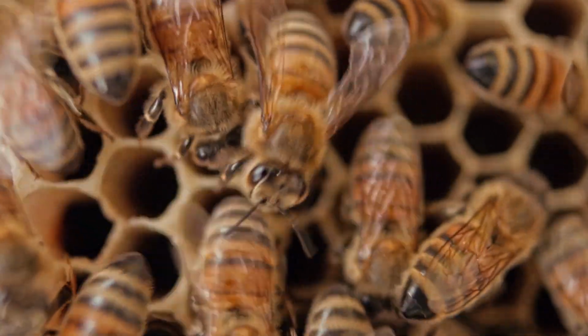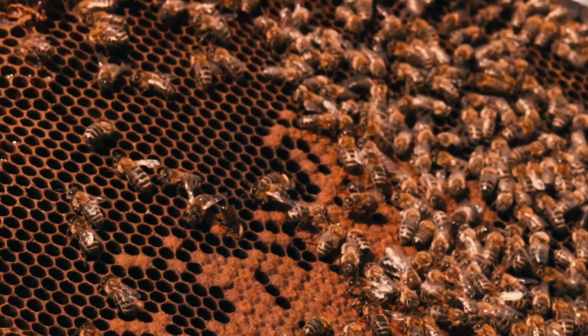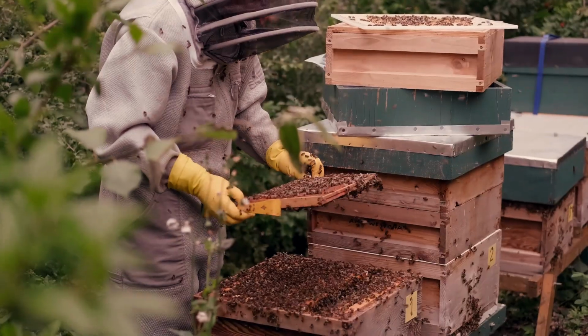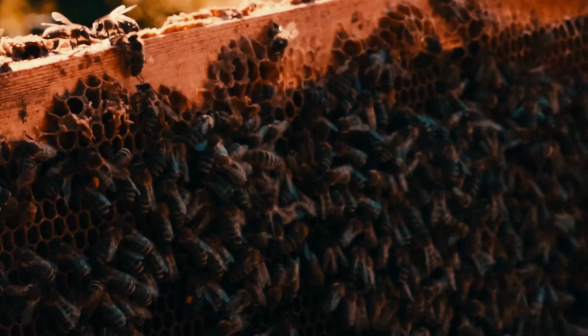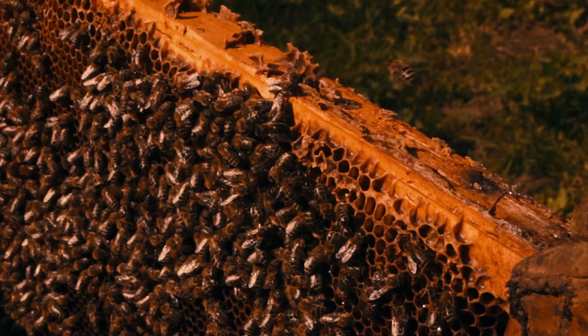The nectar, a sugary liquid, is stored in a special sac called the honey stomach, ready to be transported back to the hive. Once back at the hive, the nectar will be processed and eventually turned into honey, a process that showcases the incredible efficiency and cooperation of the bee colony.